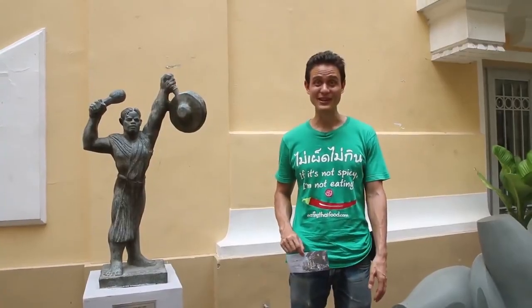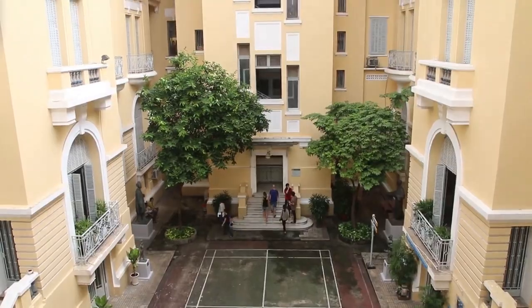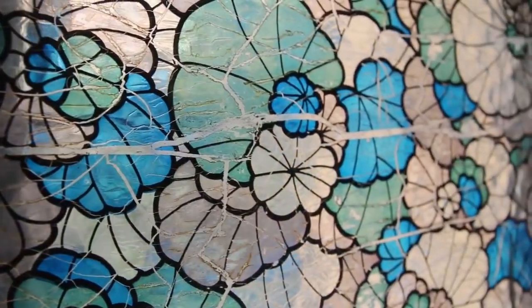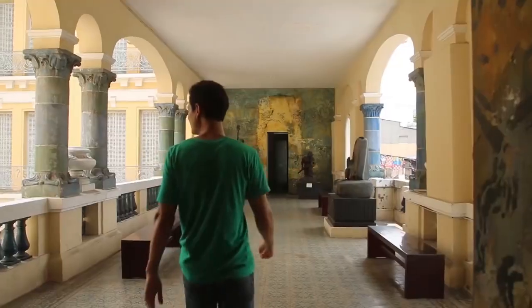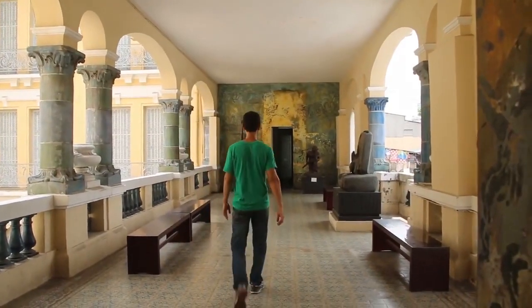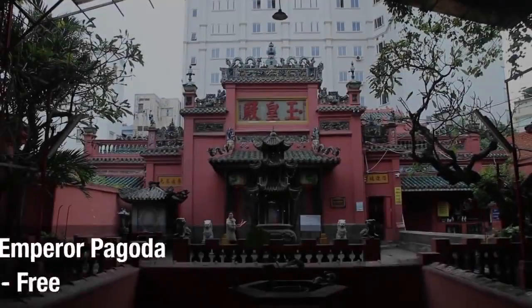Part of the reason I'm so impressed is that it is housed in this wonderful, elegant, and just a beautiful colonial building. So definitely, if you enjoy art, this is a museum you're not going to want to miss when you're in Saigon.